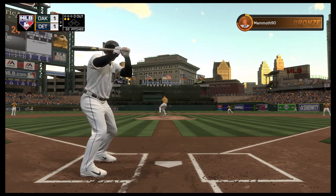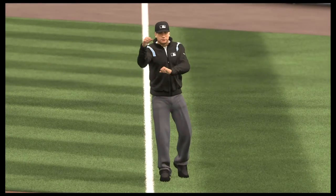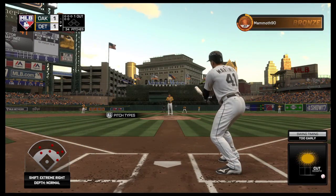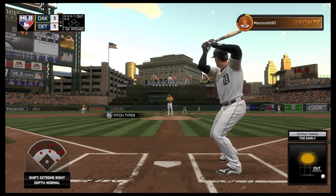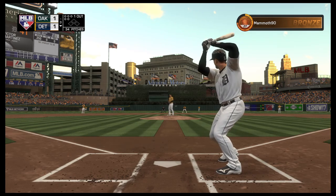Here comes another 0-2. And did he hold up in time? A look down, and no, he went around. It's strike 3. The designated hitter, number 41, here's the switch hitting Victor Martinez, 0 for 1 after a pop out in foul territory his first time through.